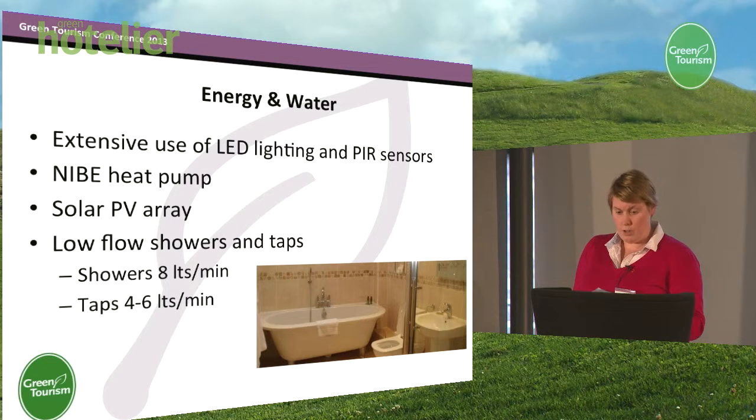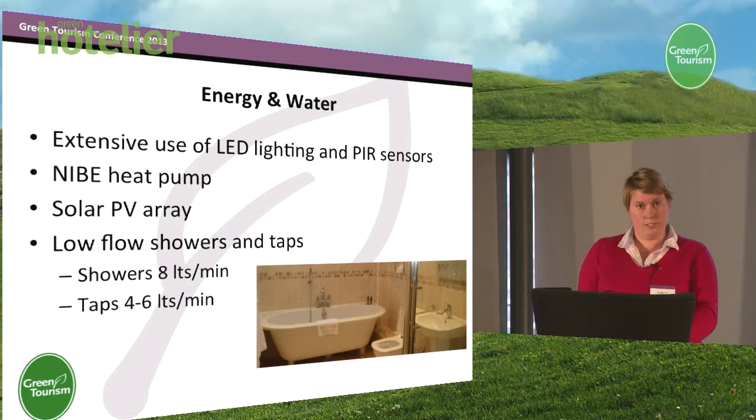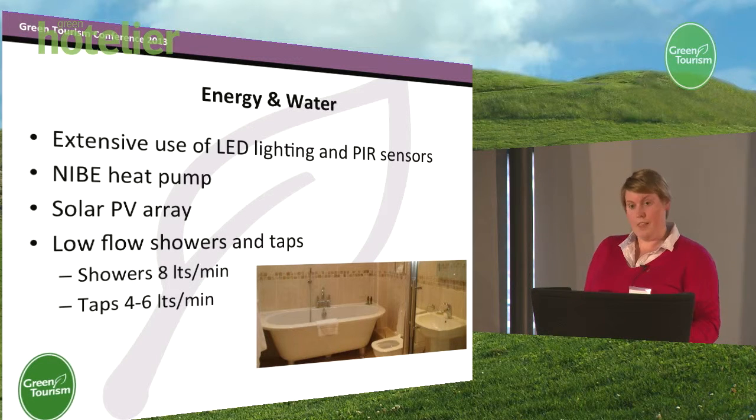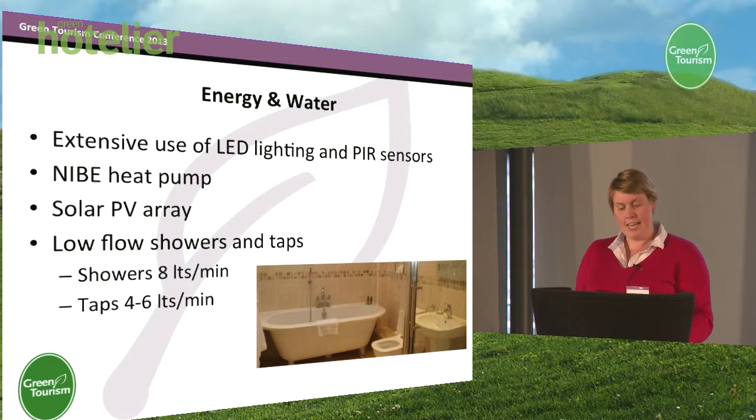Okay. So, energy and water. LED lighting. Actually, all of the hotel now is under LED lighting, and they've used that with PIR sensors in different corridor areas, back of house, store cupboards. As Adam has said at length, the NIBE heat pump, and that is also complemented by a solar PV array at Walton Hall. And this will please Mark. Where is Mark? Low flow showers and taps. Showers are roughly about 8 litres a minute, and the taps are at 4 to 6 litres a minute. This is complemented by dual flush loos and also considerate housekeeping practices.